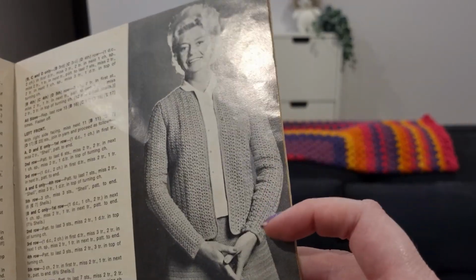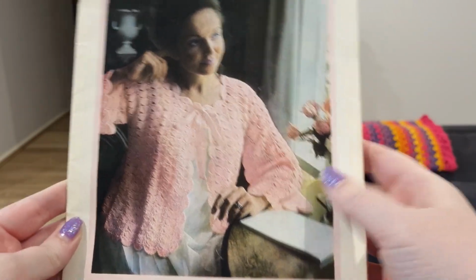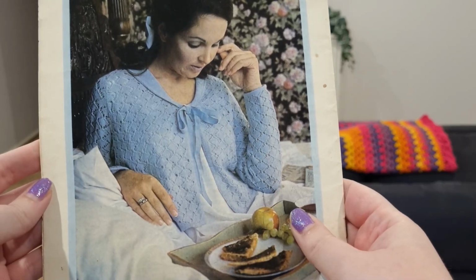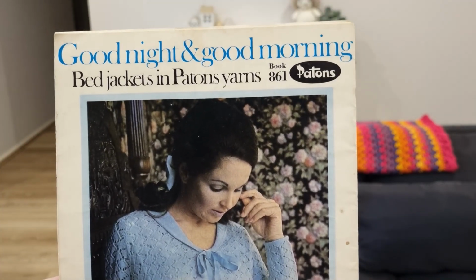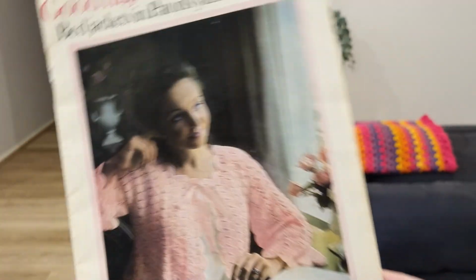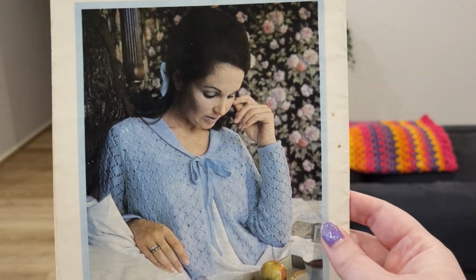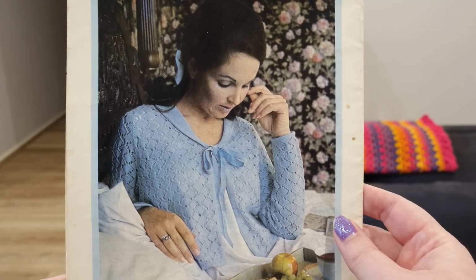Also, you just don't see fine crochet like this anymore. I didn't realize when I picked this one up that it is mostly knit garments. And they're bed capes. So it's good night and good morning. Bed jackets, very cute. Maybe I will start knitting in earnest. Whoops, this one's coming apart a little bit, so I'm not going to show you the inside, but maybe this will make me decide to start knitting in earnest.